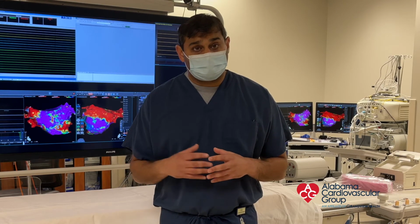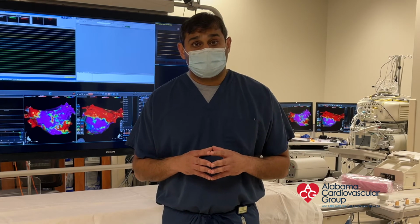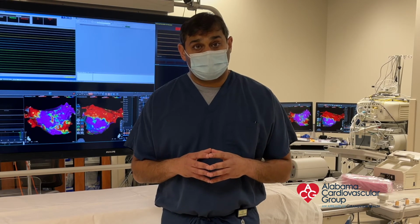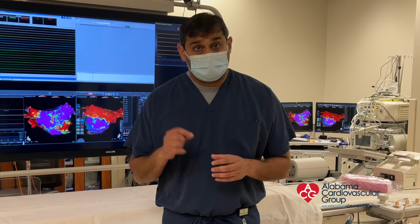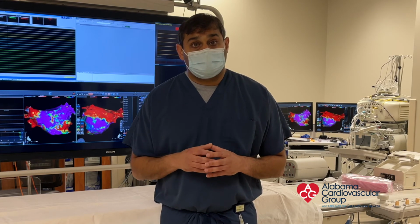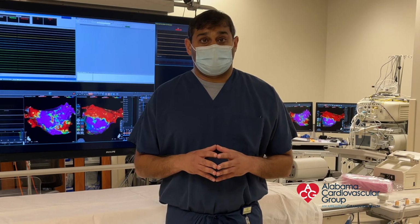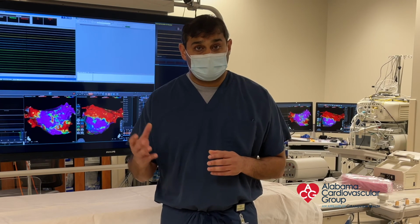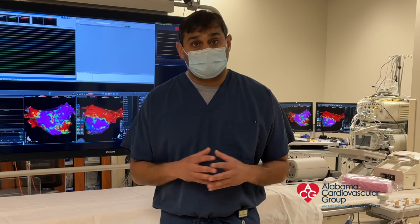The veins bring the blood back from the lungs to the heart, and so we will target those veins by using different sources of energy. You can either use cryoenergy, which is freezing the heart tissue, or radiofrequency energy, where we heat the tissue and essentially burn the tissue. And using those different modalities, we create a thin line of scar tissue in the areas that we're targeting to hopefully prevent the electrical signals that are initiating or starting Afib, to keep them from getting into the heart and keep your heart from going into Afib.